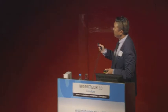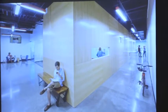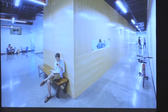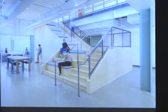This is the common area of 395 Page Mill, which is a building in Palo Alto. So the idea that if you put whiteboard, nice seating and technology, people will hang out in those areas. So expand the footprint of the tenant's workspace into the common areas. And the idea that you can work anywhere.